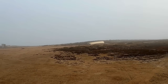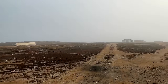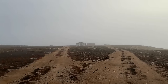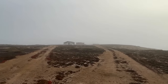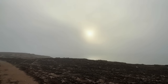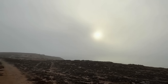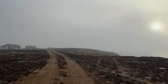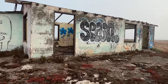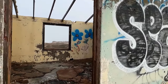See, there's an abandoned... Well, I don't know if it's abandoned. It looks abandoned. Everything looks abandoned here. Boat. But I'm really curious about these two houses here. Look at the sun through the fog. That looks cool. Let's see what we see. All right.